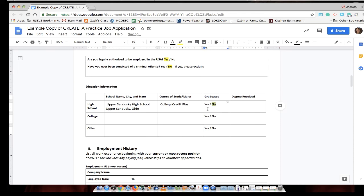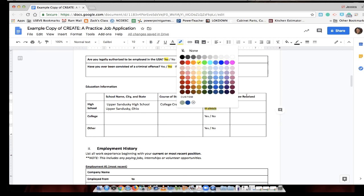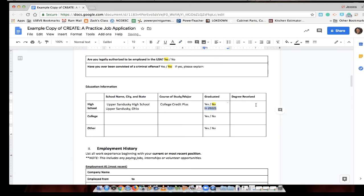And in that box, I would give my graduation year. And for most of you, that would be in 2021. I don't want that highlighted. None. Oops. Got an extra 2 there.